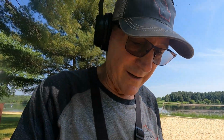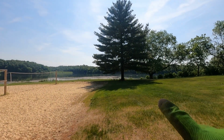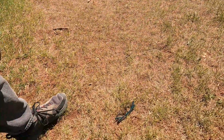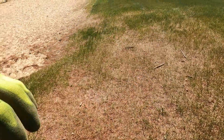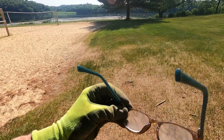Well, it's getting a little warm. It's probably up to about 88 degrees or so. So I was going to head for some of these shaded areas. And I saw a nice one right over here. Picnic table underneath that beautiful pine tree. But I almost tripped over these glasses. If they're a prescription, they're going to be missed, which I believe they are. Yes, they are. All right, we'll get on to the next good beep.